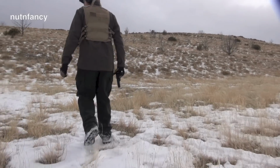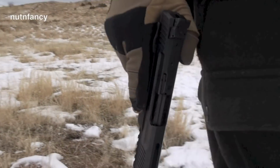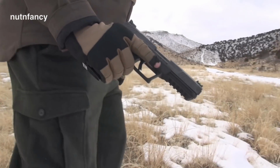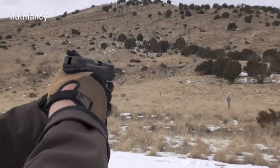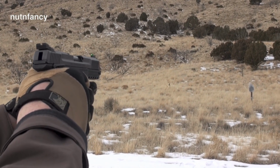Yes. Here's something you can do with your Ruger 5.7: dry fire it. Ruger says dry firing the 5.7 is absolutely A-okay. Don't do it when it's taken down, but when it's put together, they say you can dry fire it and practice. And I'll tell you what, dry firing is a huge way to train and save your ammo. And then when you go out, you're going to see your groups shrink.